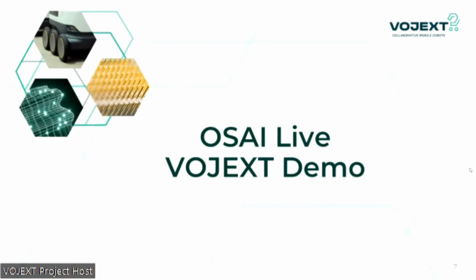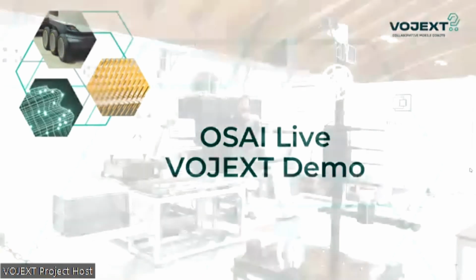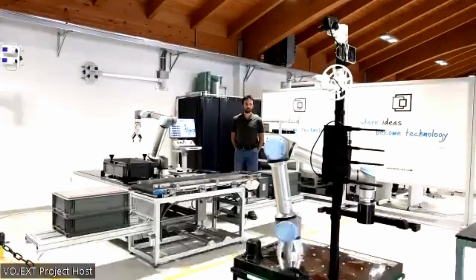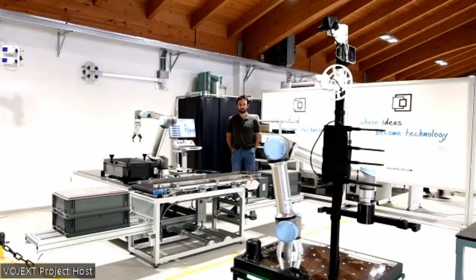And then we're going to go to the live demo so you can see what we are doing in VOJEXT, integrating this in a real manufacturing environment, an operative environment as OSAI has approached. And we hope that it is of your interest and we hope you really like it. So we will go. Well, we are right now here at the production environment. So we will turn the cameras and you will see what we are doing with the robots.